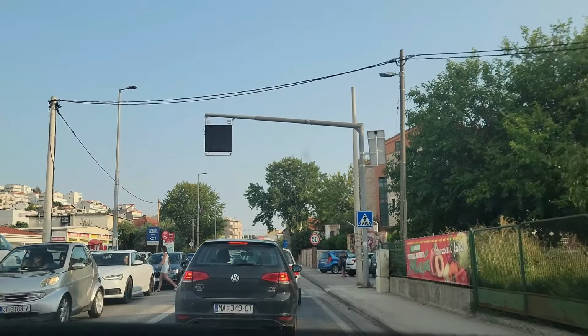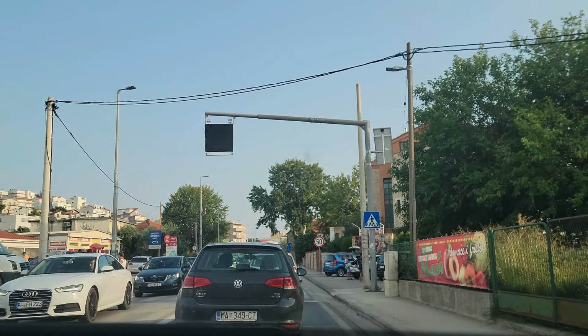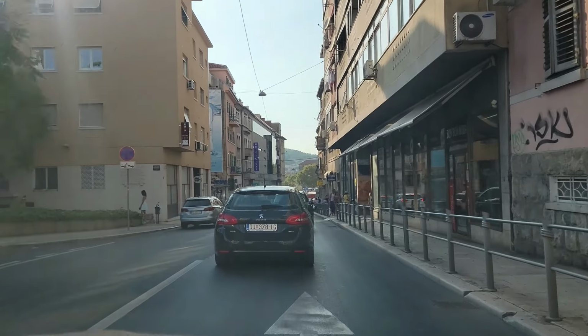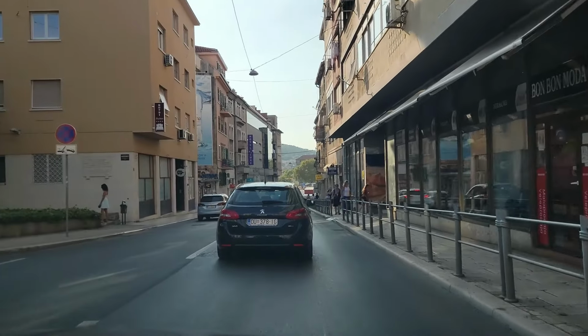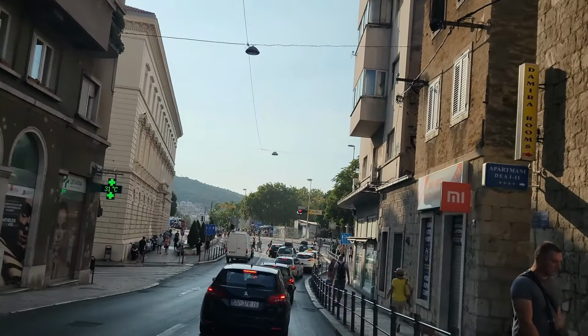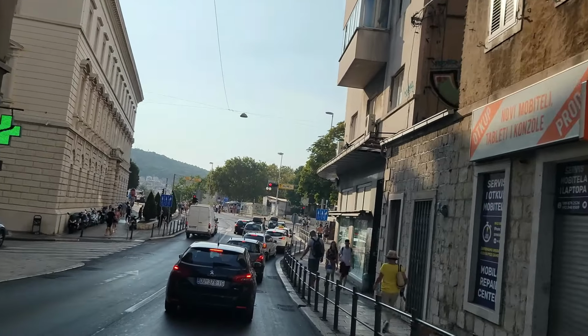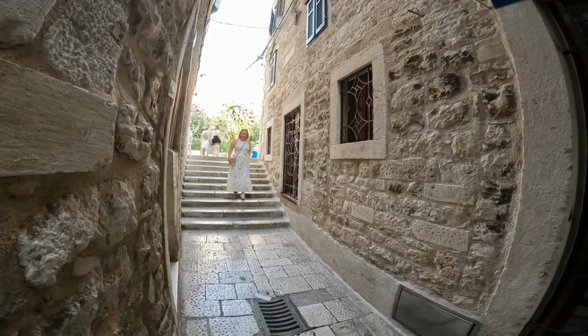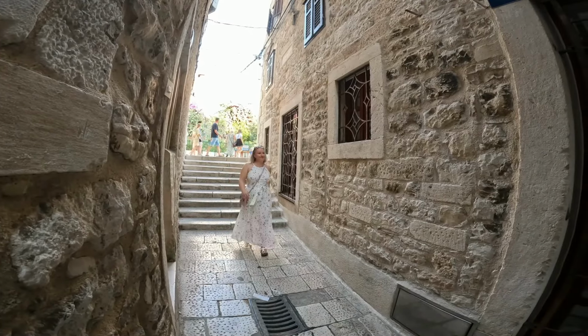My favorite thing to do when I travel is to explore narrow historical streets, and I just let myself get lost in the atmosphere. And Split has plenty of that to offer. I literally got lost in a maze of cobbled streets, but I didn't worry too much as I enjoyed every single moment exploring the town and satisfying my curiosity.